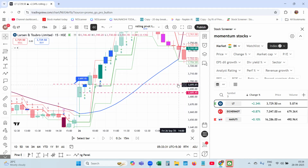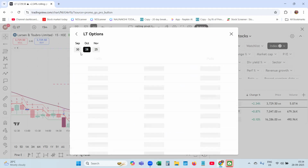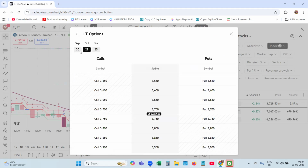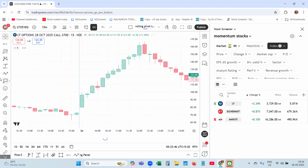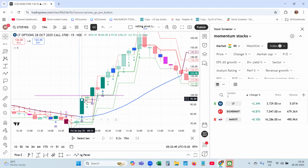So the same way you can utilize it for option trading also. Let me show you immediately. You can select the option next month, because this month they will not give you. So the 3700 call option you could have selected, already I marked. You can see on the 15 minutes time frame, narrow range bar.